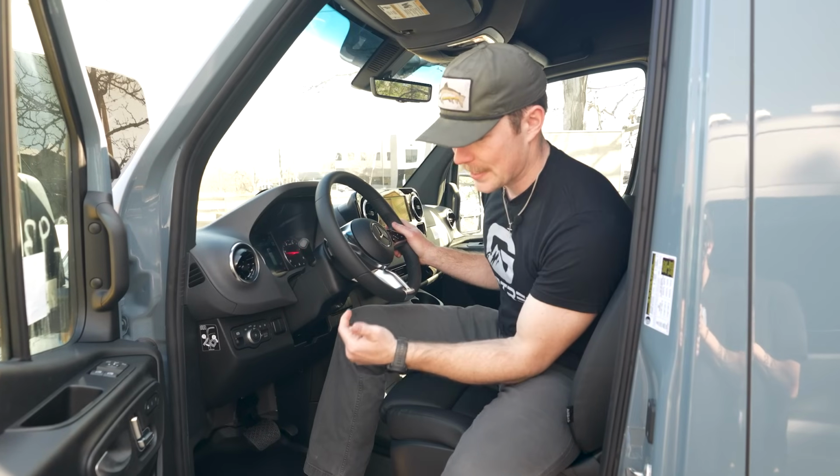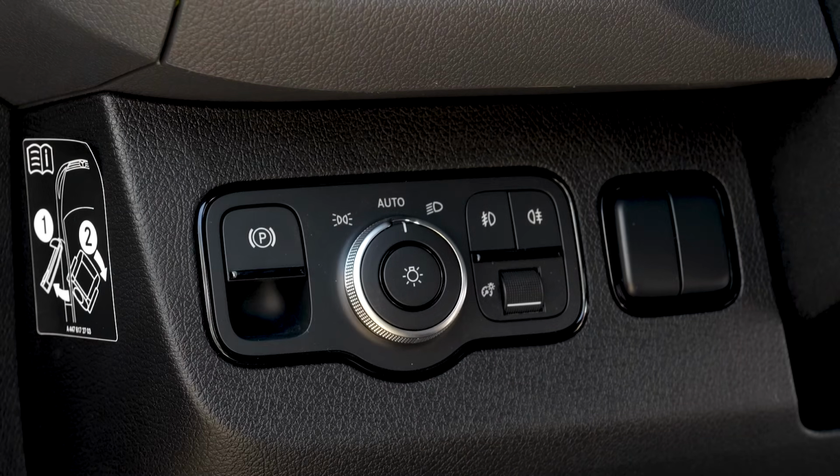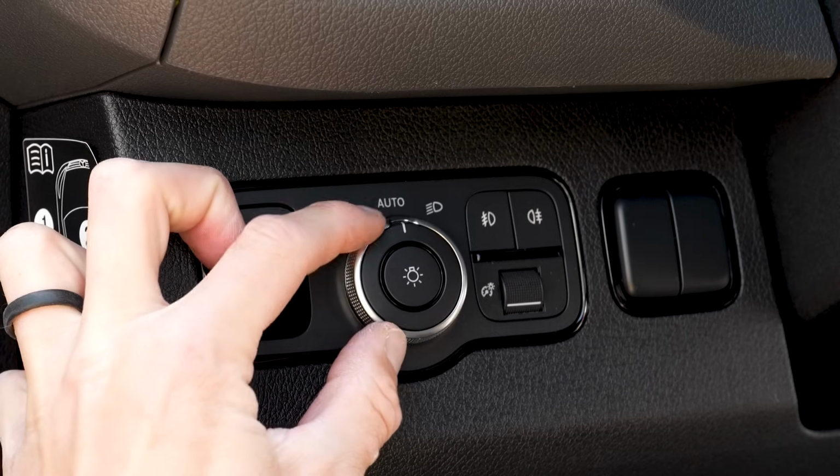On this van, it has the electric parking brake. So parking brake controls are right here. Pull it out, you can hear it unclick, and then if you push it in, that activates the parking brake. Your light control dial is right here.